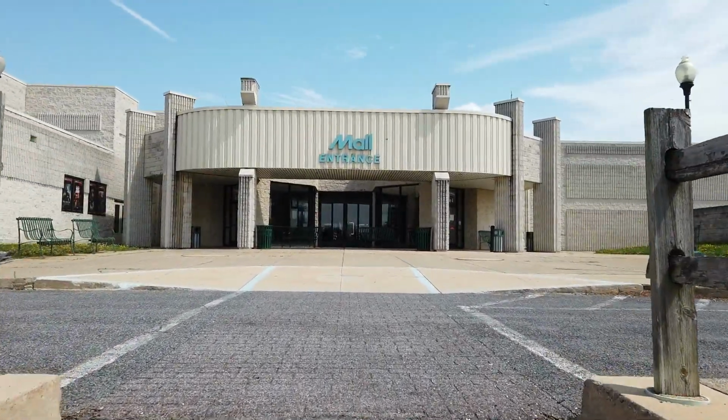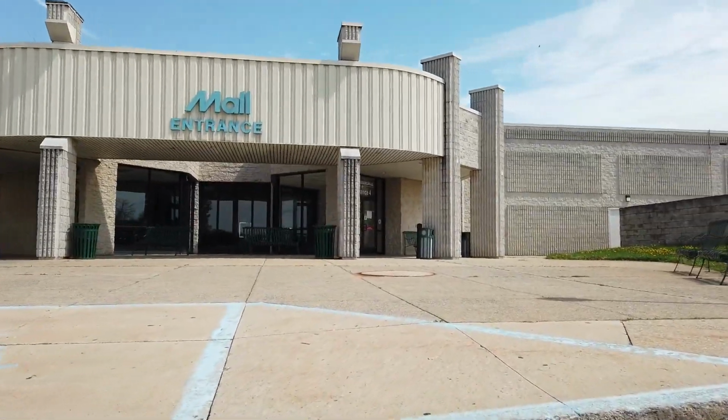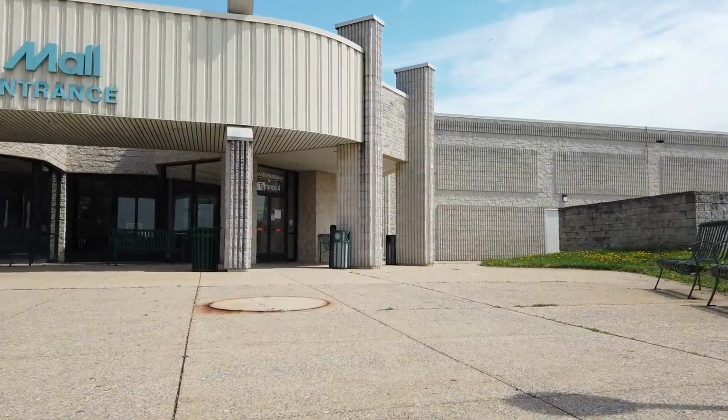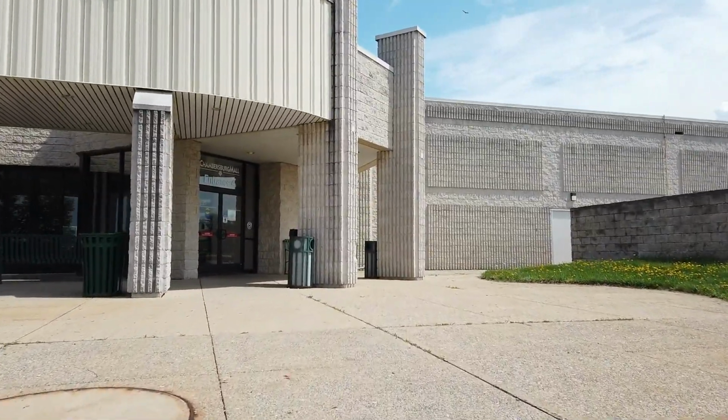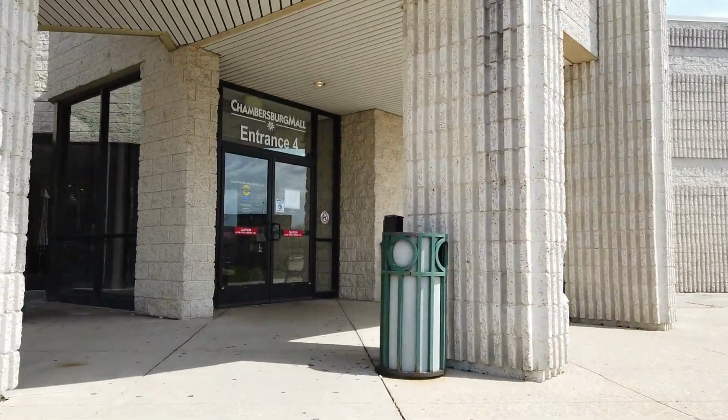Here we have another Crown American rural mall to look at. As you know, I have documented many rural malls, although this one seems to stand out because of how big it is. So, why don't you grab a drink and a snack, and let's take a look at the Chambersburg Mall.